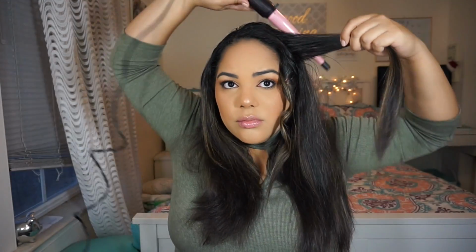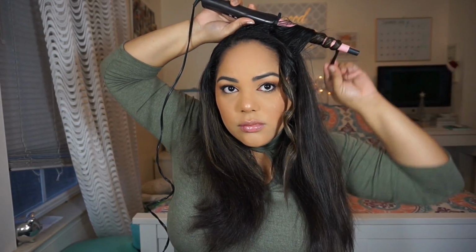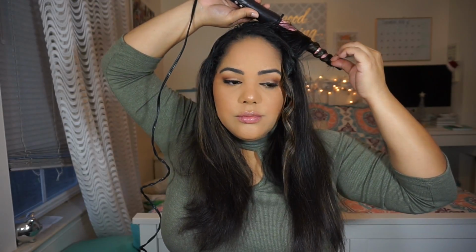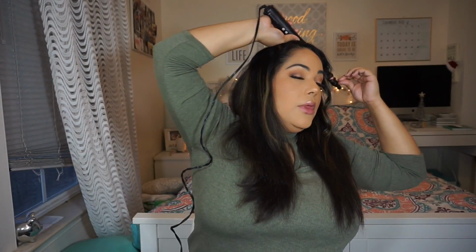So I'm going to put the wand behind the hair and then wrap it forward. And then just until you wrap it, you hold the very tip just so that it can be long. You don't want to do it all the way to the end. And just hold and wait. I'll just kind of count like 30 seconds.